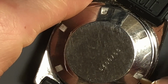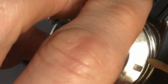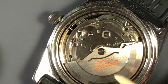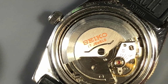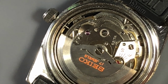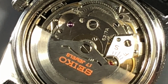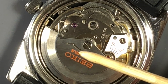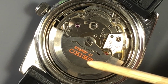Housed inside is Seiko's 6217A, and that is a 17 jewel, 18,000 BPH workhorse. No frills, just a solid, bulletproof movement. Large rotor, large balance wheel. You can see this is in just phenomenal shape. This is also the same movement that was shared with the first World Time model in the year prior, '64, and would also go on to provide the foundation for the 62 Grand Seiko movements.